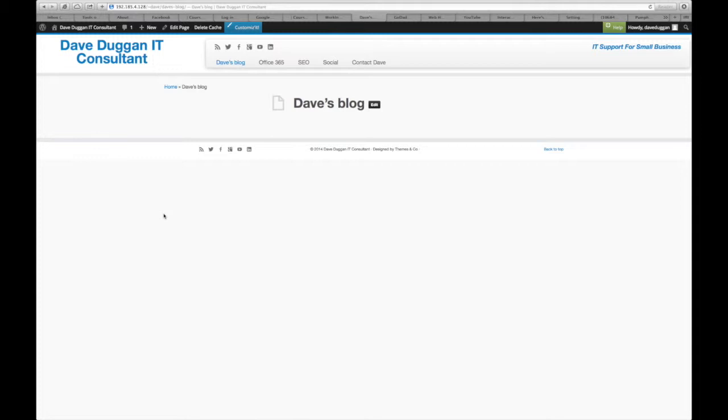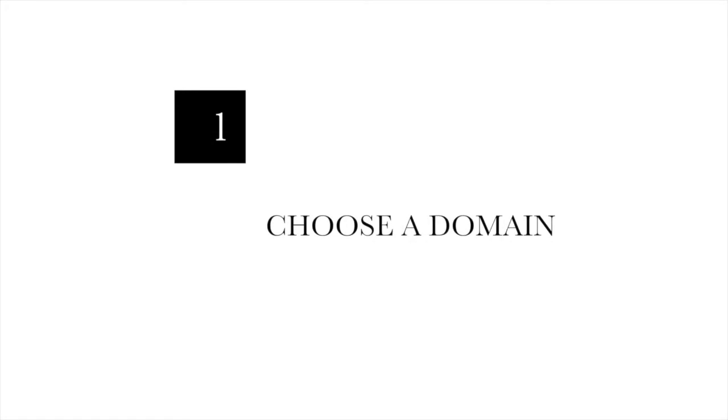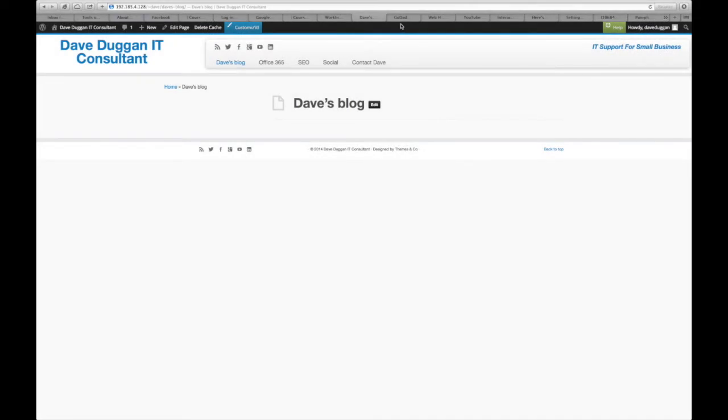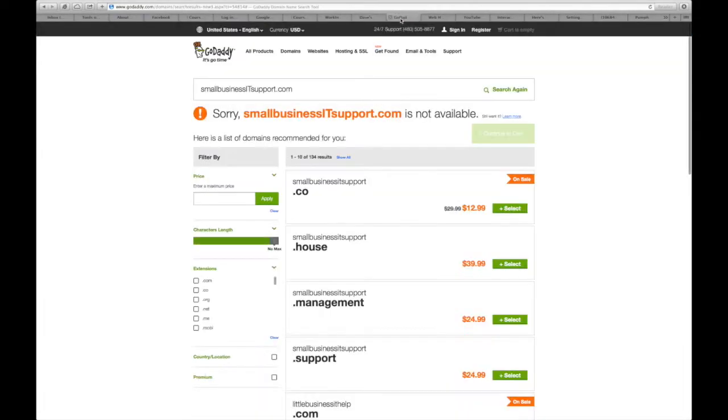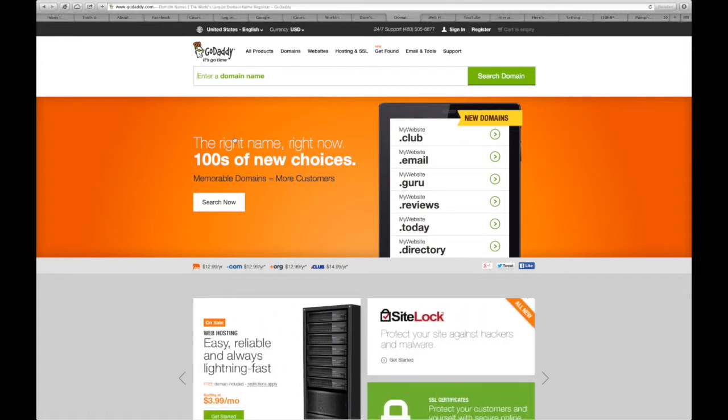But the very first thing that you're going to need to do to build your WordPress website, or any website for that matter, is to get your domain name. So to get your domain name, you're going to need to go to a registrar. A registrar that many people are familiar with is GoDaddy. If you go to GoDaddy's site, that's the very first thing that they address right up front, searching for your domain name.